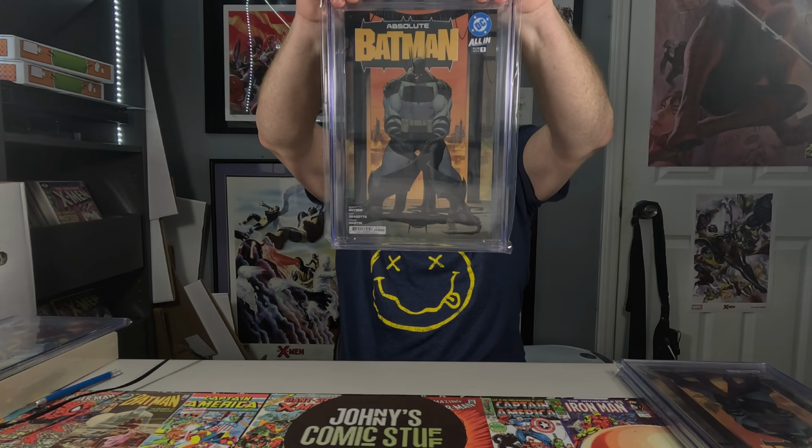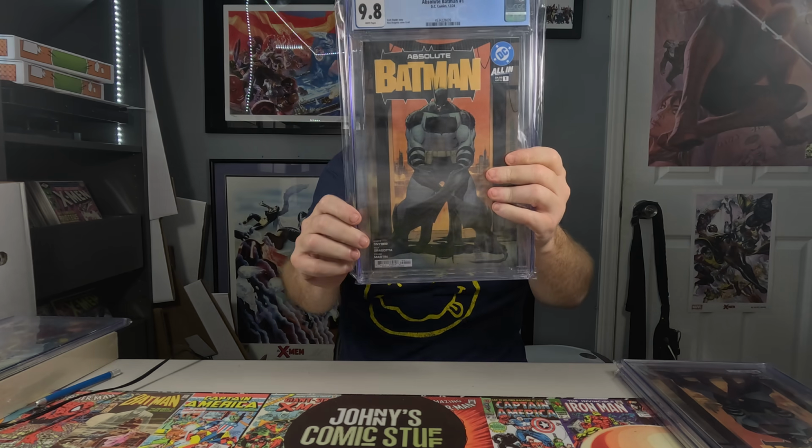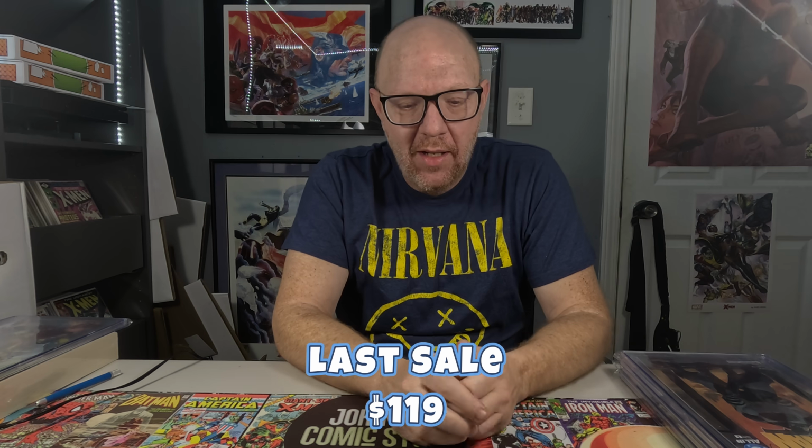So last one, one more Absolute Batman #1, and again CGC 9.8 white pages. So again, pretty hot book. I would say it's a book I'd pick up now if you can get it at a reasonable price. I don't think it's gonna drop a lot in value. I do think it'll plateau at some point. Not sure when that's gonna be, but it is pretty popular, and like I said, great story, if you get a chance to read it. So we'll keep going through these.